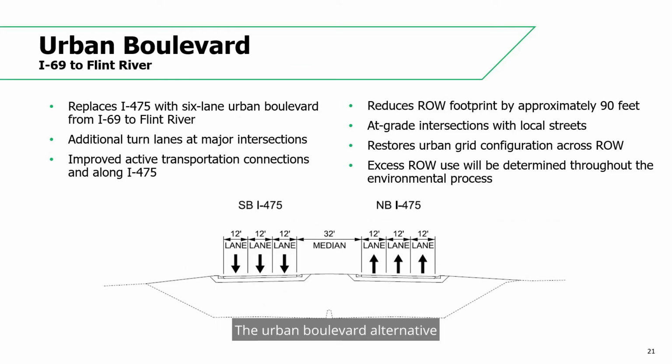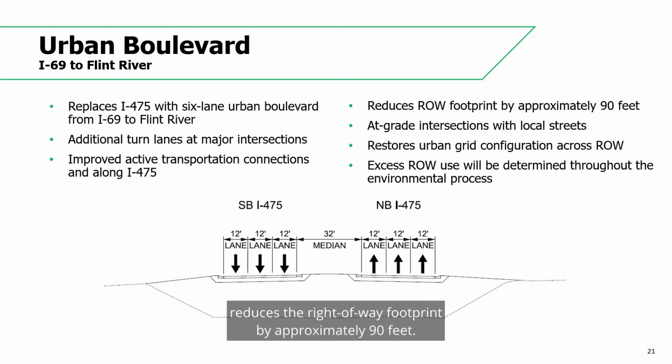The Urban Boulevard alternative would replace existing I-475 from north of I-69 to the Flint River with an at-grade urban boulevard. Major components of the urban boulevard include replacement of the I-475 freeway and frontage roads with a 6-lane urban boulevard. Additional turn lanes would be required at major intersections, increasing the footprint to 10 lanes in places. Improving active transportation connections along and across I-475, reduces the right-of-way footprint by approximately 90 feet. The use of any excess row will be determined as the project continues through the development and environmental process.